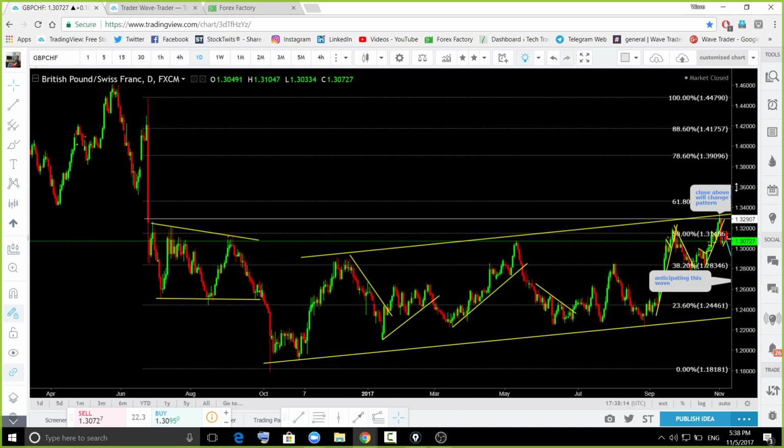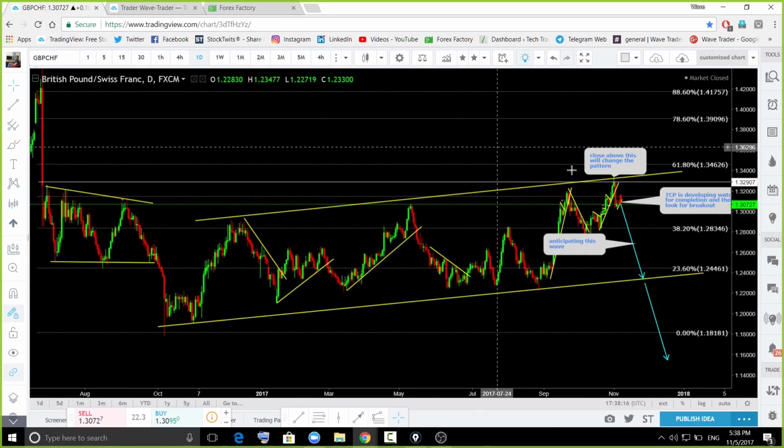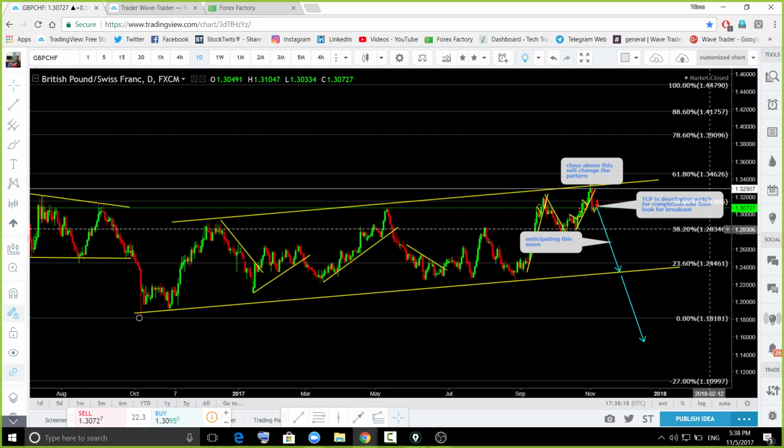Okay, very nice price action at the top. That is the move we are looking for, this wave. Yeah, so I don't see this pair getting back to the top. If it is going to happen, sell it again.